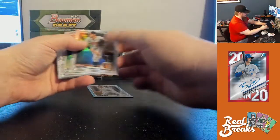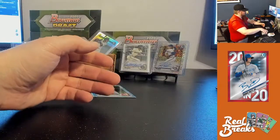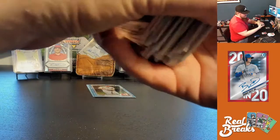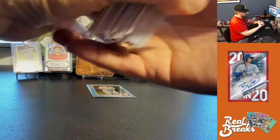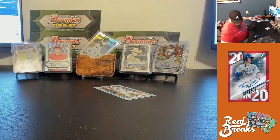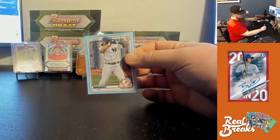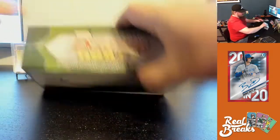Dominguez out of 499 Sky Blue. And Logan Allen, Sky Blue Chrome. That's it for box number 3. Get through box 4. I'm going to check a few payments. And then we'll get rolling again. I always think that one's an image variation, just because it doesn't look like you should be standing there like that. Nice little Dominguez. Box number 4.